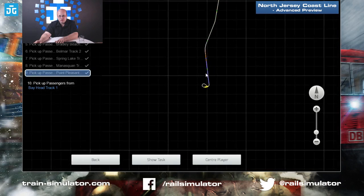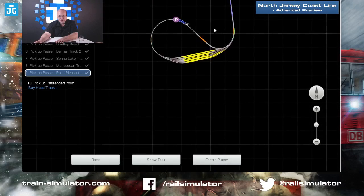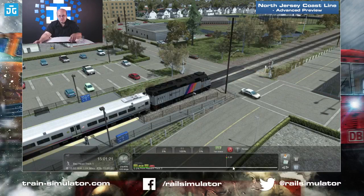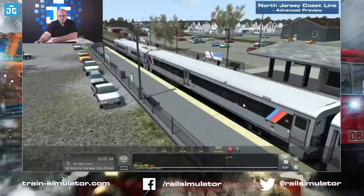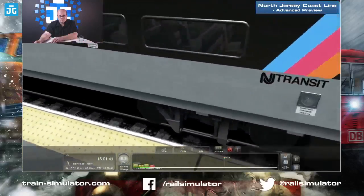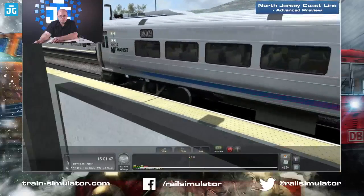And then you continue the journey here we are, actually, I think. You continue the journey down to Bay Head on diesel power. Right. I think I'm just going to look away while the train starts moving. Have a look at these coaches. These are the Comet 4 coaches. And this is a Comet 5 cab car.